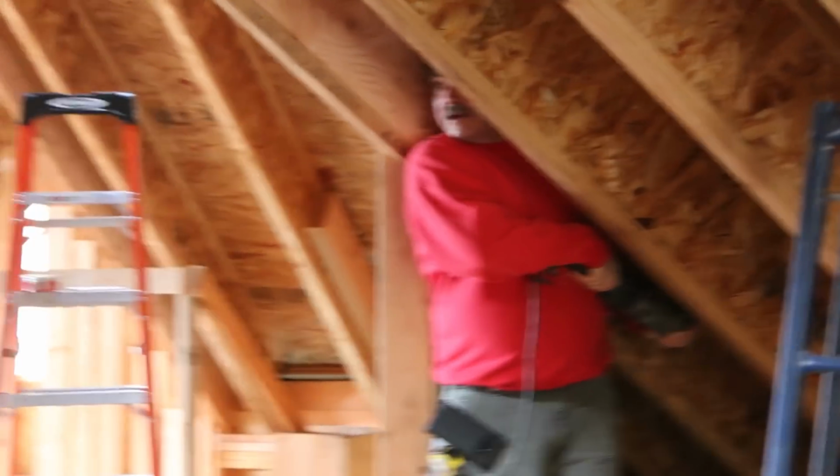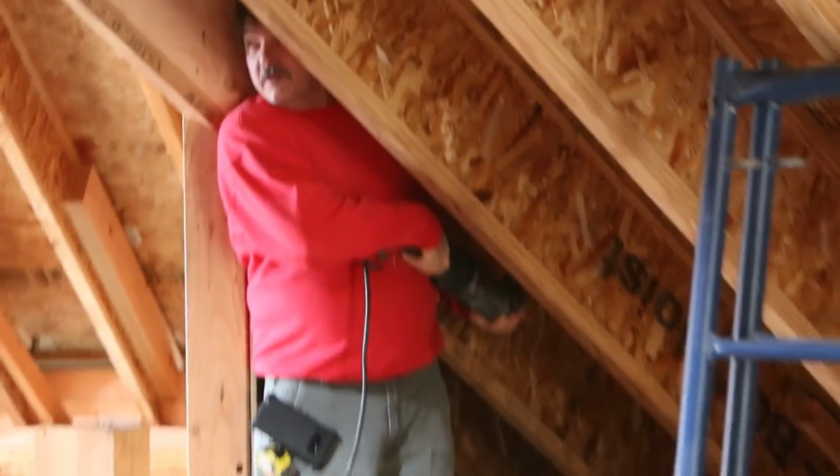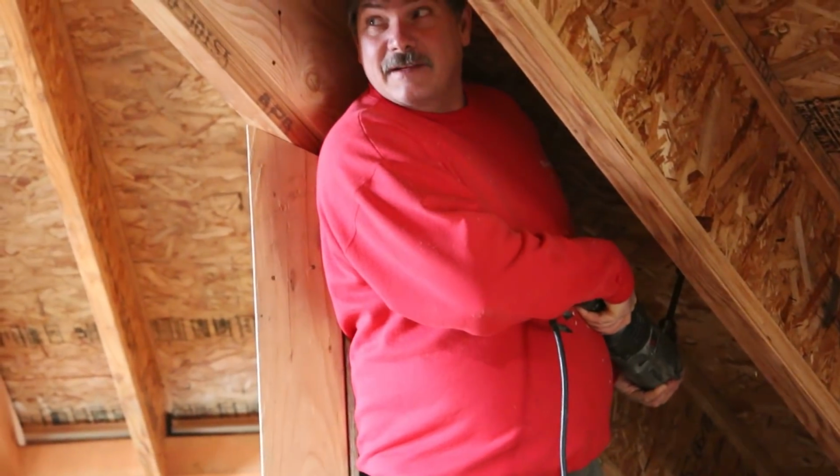I did this once when I was a kid. There's a whole bundle of shingles above me, and I kept going and going. They're special shingles. Irreplaceable. I went through about 4 inches of them.